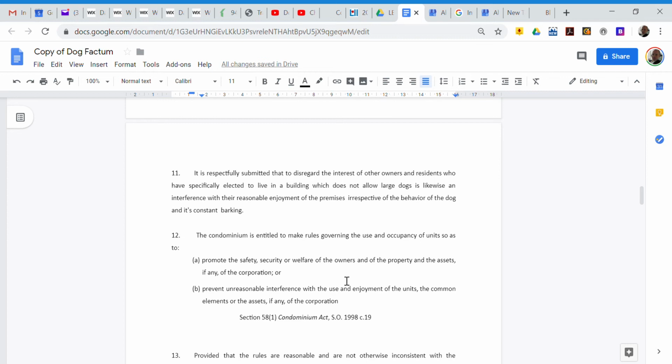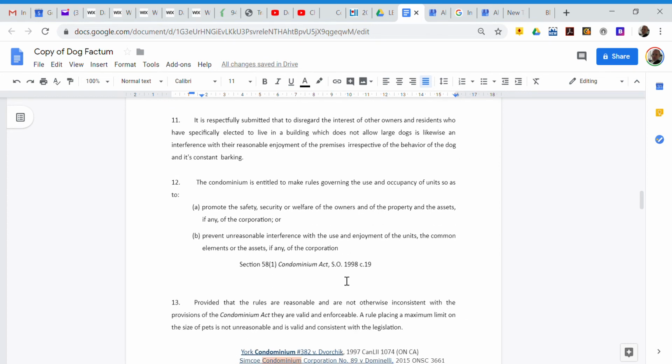And again, citing Section 58(1) of the Condominium Act, the Condominium Board is entitled to make rules governing the use and occupancy of its units, provided that those rules are to promote the safety, security, and welfare of the owners and the property assets of the corporation, or to prevent unreasonable interference with the use and enjoyment of the units, the common elements, or assets, if any, of the corporation.